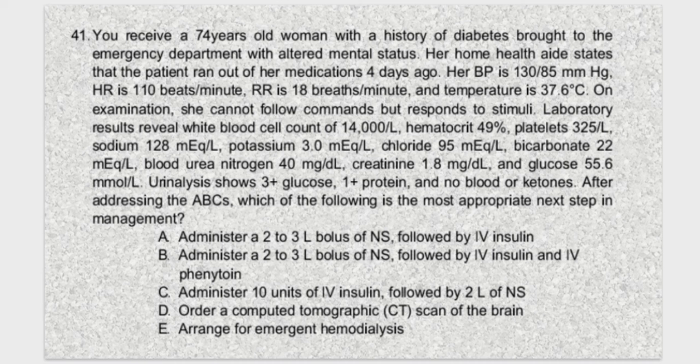Laboratory results reveal a white blood cell count of 14,000 per liter, increased, hematocrit 49%, platelets 325 per liter, sodium 128, reduced, potassium 3, normal, chloride 95, bicarbonate 22 equivalents per liter, blood urea nitrogen of 40 mg per deciliter, creatinine 1.8 mg per deciliter, and the glucose has shot up to 55.6 millimole per liter. Urinalysis shows glucose positive 3, protein positive 1, and no blood or ketone. After addressing the ABCs, which of the following is the most appropriate next step in management?